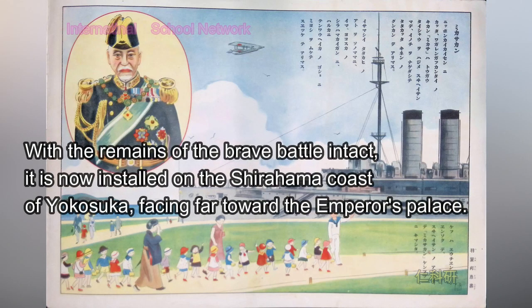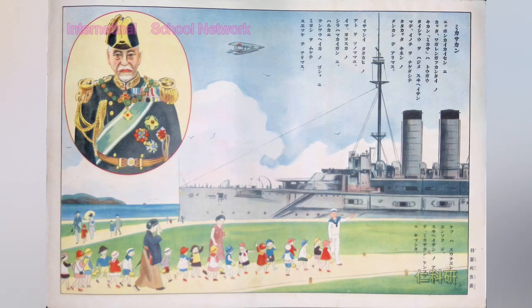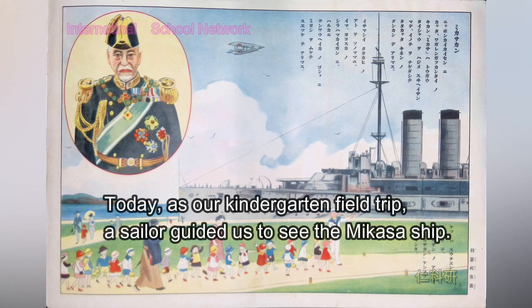With the remains of the brave battle intact, it is now installed on the Shurahama coast of Yokosuka, facing far toward the Emperor's Palace. Today, as our kindergarten field trip, a sailor guided us to see the Mikasa ship.